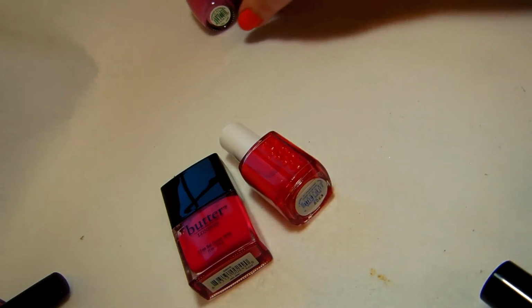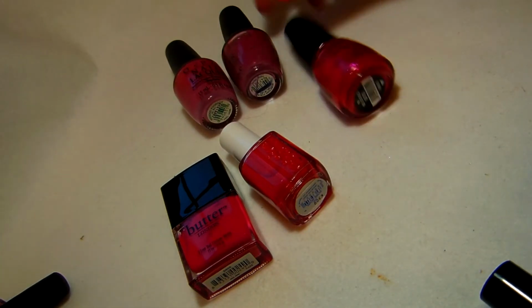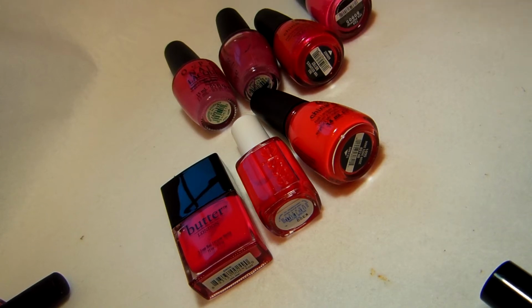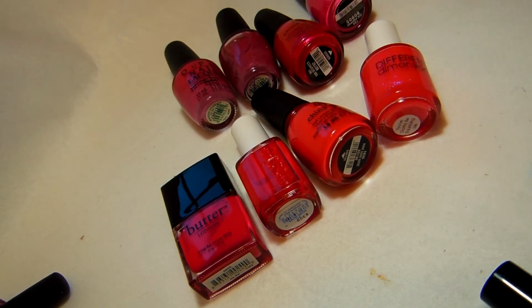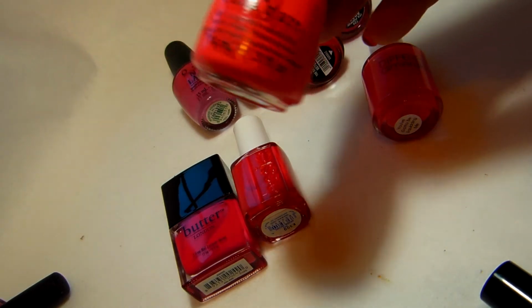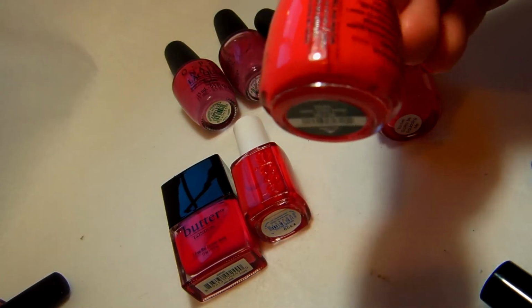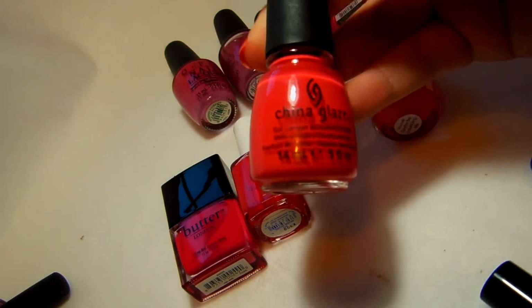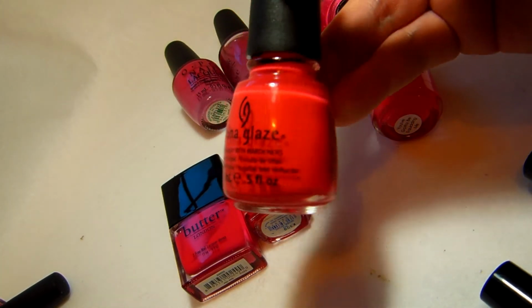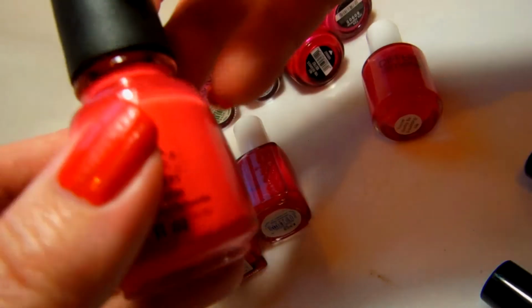Right, and that then leaves us with these ones, of which I guess there's a few different types. So we've got a couple at the front here that are, are they pink, are they coral, where are they on that spectrum? And I think it probably depends what mood I'm in as to which box they go in. This one probably should be with the corals. This is Make Some Noise. It's not red, it's not coral, it's not pink, it's a nice hybrid.